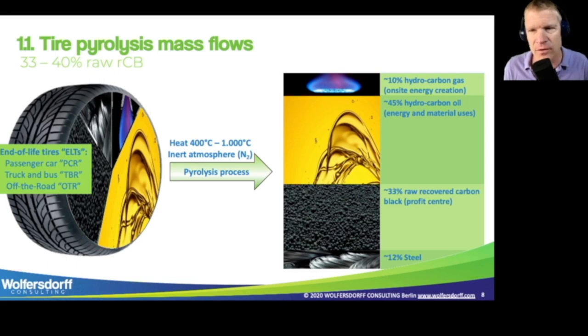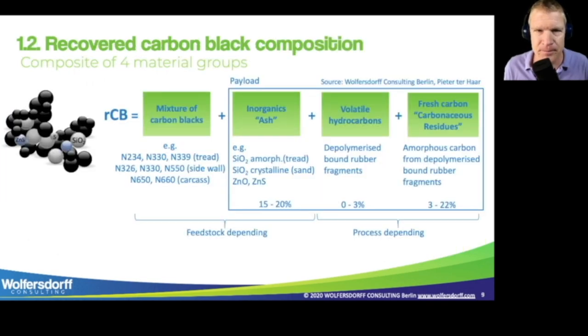We get about 45% of a hydrocarbon oil, which can be sold as a combustible or even in material valorization applications. And we get about 33% recovered carbon black. This is the profit center. And of course, this is the topic of this presentation. If you use whole tires, we also get 12% steel, which can be sold in the recycled steel markets.